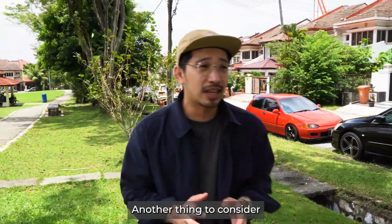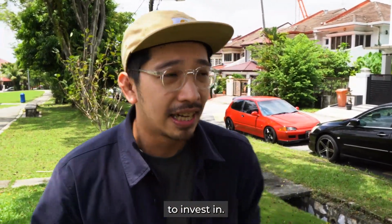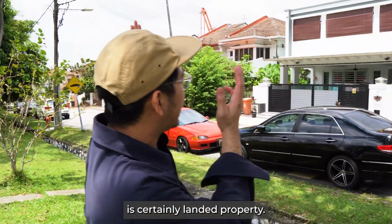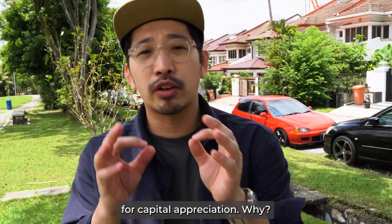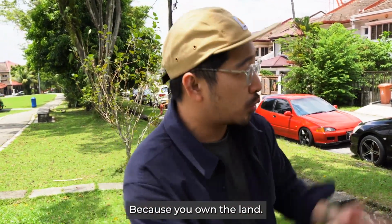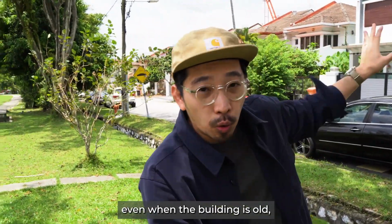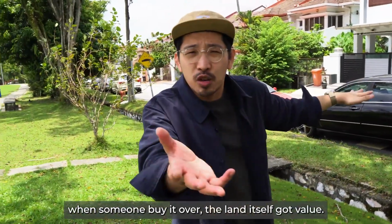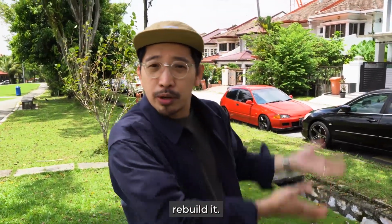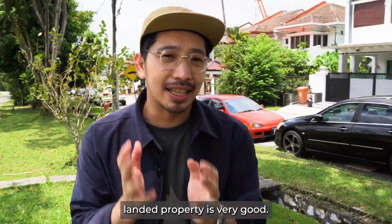Another thing to consider when you want to invest in property is the type of property to invest in. Now, one of the all-time favorites is certainly landed property. Landed property is very fitting for capital appreciation. Why? Because you own the land. So this means even when the building is old, when someone buys it over, the land itself has value. They can just tear down the building and rebuild it. See, like this one. Usually for capital appreciation, landed property is very good.